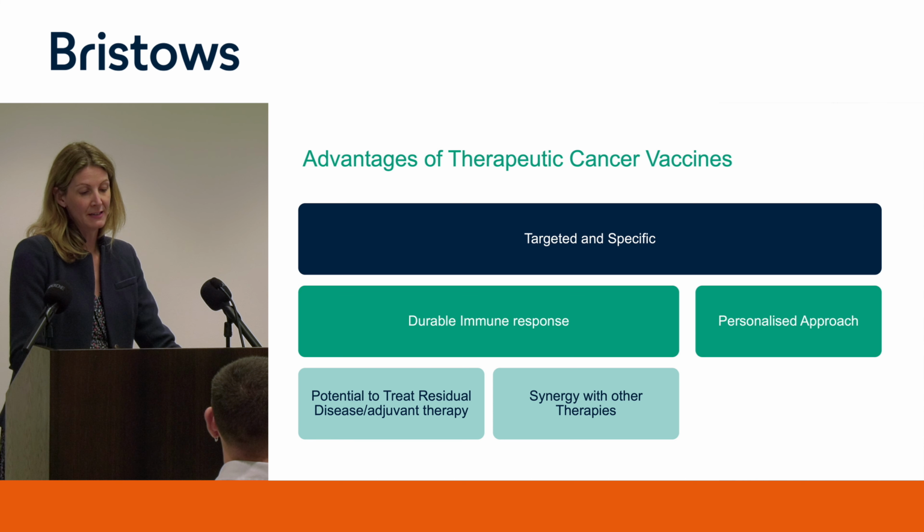How can we think about how that should be dealt with? There's also a need to think about combination approaches, which I talked about before. That's going to need a little bit of careful thinking as to how those different approaches fit together and how different compounds that act on the cancer cells or on different parts of the immune system might work together.